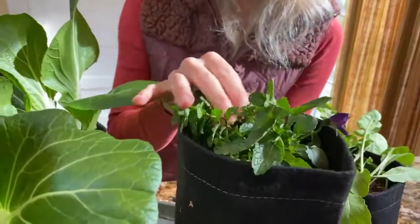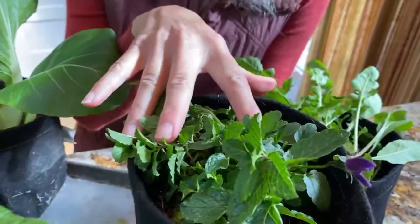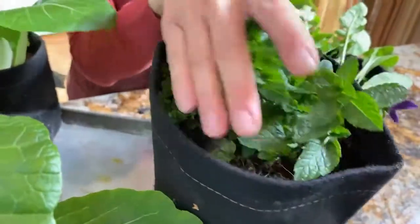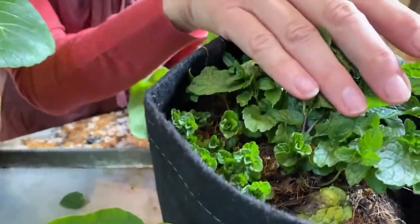If you guys remember, this is one where we were showing you, hey, you can maybe plant two if you wanted in one pot. This is your viola, and this is your mint, and look at all that great new growth coming in. Beautiful. The mint. Isn't that fun?